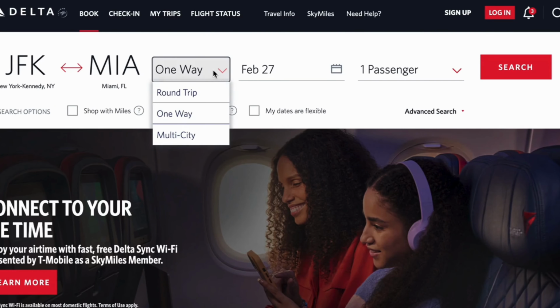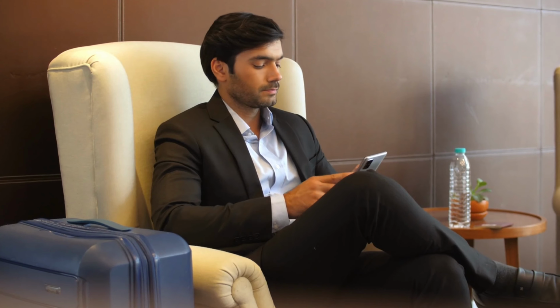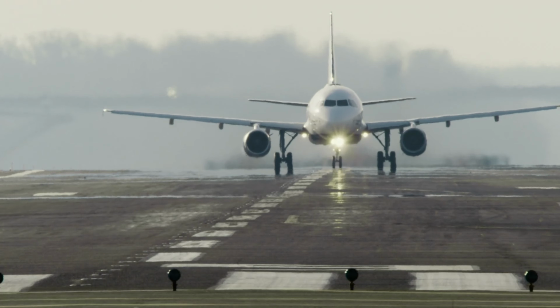Whether it's earning more miles on Delta purchases, getting free checked bags, or even lounge access, these cards are designed to enhance your travel experience, but only if you're actually flying Delta enough to take advantage of them. Now, the right Delta card for you really depends on how often you fly and what benefits matter most to you. So let's go through each card side by side and see exactly what they offer so you can decide which one is right for you.